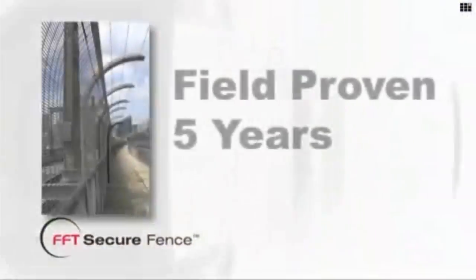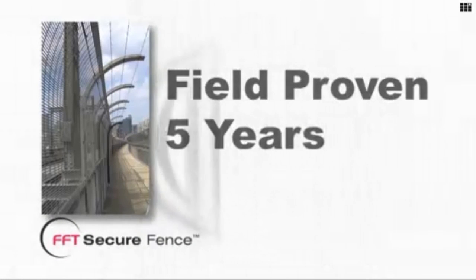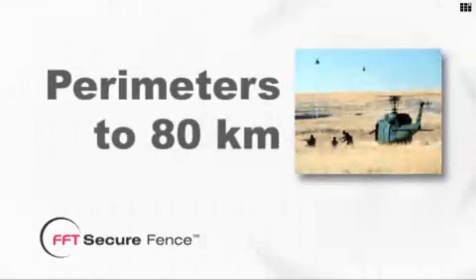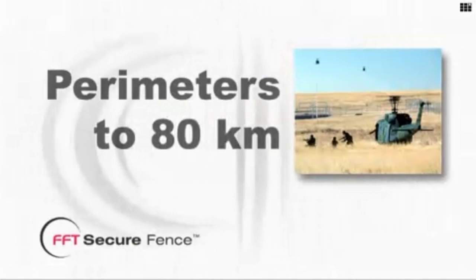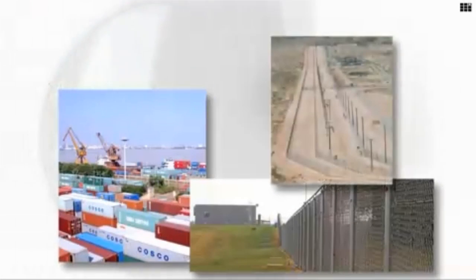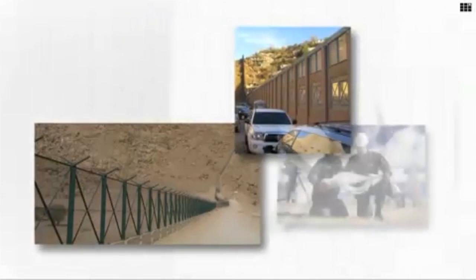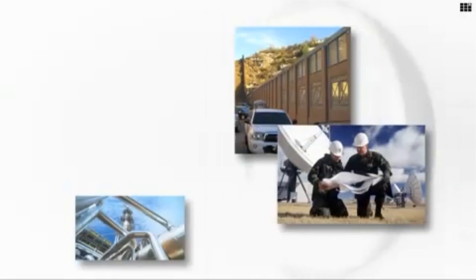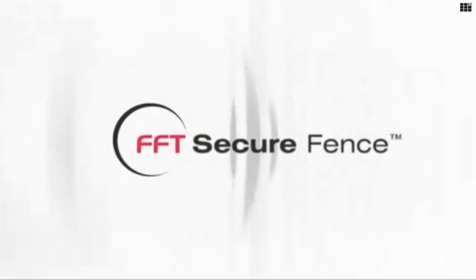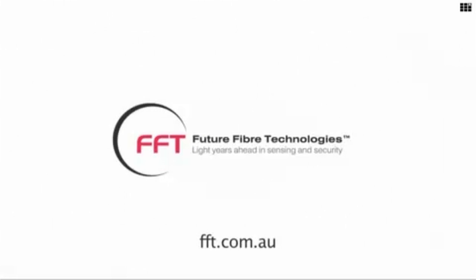Secure Fence has been field proven for more than 5 years in more than 100 systems installed around the world, pinpointing intrusions on perimeters up to 80 kilometres long. With simple installation, unrivaled reliability, maintenance-free operation, lowest nuisance alarm rates, and the lowest total cost of ownership in the industry, you can't afford to trust your perimeter security to anybody else.